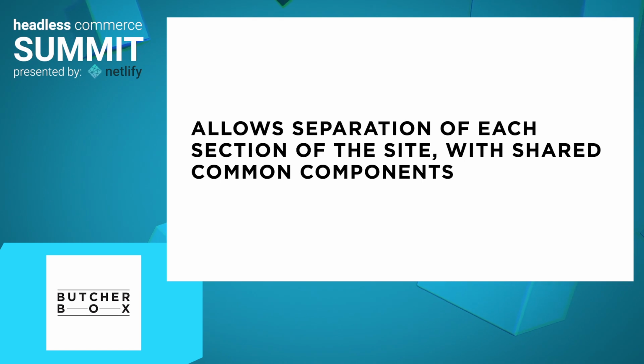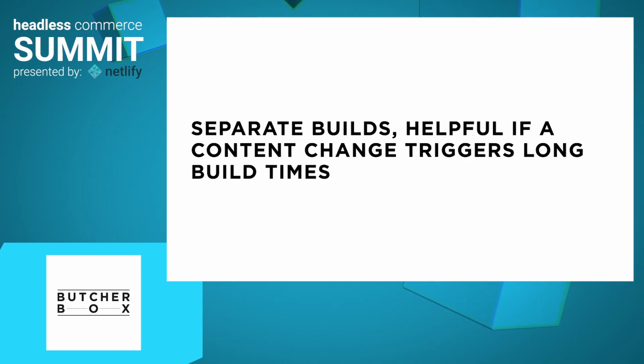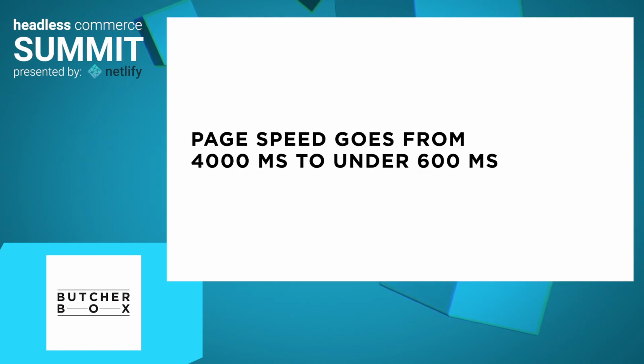So we were able to separate different parts of the site and have shared components and have separate builds that Netlify could build independently of each other. And we saw quickly that our page speed went from around 4 seconds to under a second, thanks to Netlify and Gatsby.